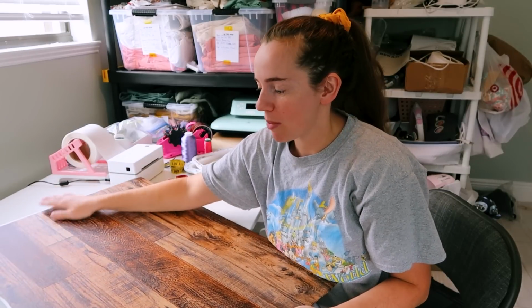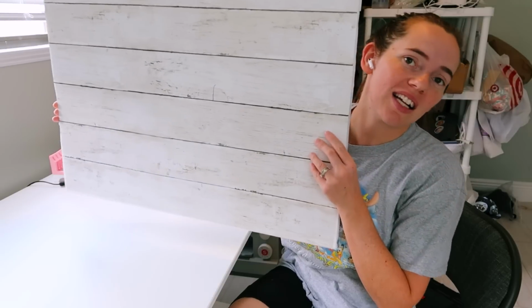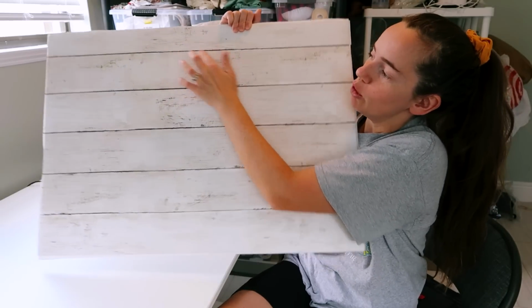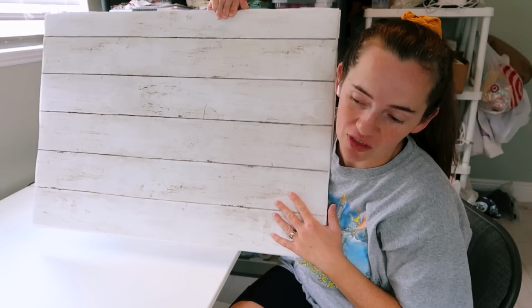That was actually seriously way more difficult than I remember, but it looks pretty good. I did a lot better on the white shiplap side of it. I definitely got my groove a little bit better on this side, so I'll probably be doing a lot of my photos on this side.